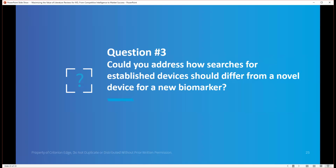Awesome. Question number 3. Could you address how searches for established devices should differ from a novel device or a new biomarker? Yeah, this has been a really big challenge, but it's also kind of interesting from the client's perspective. In a way, if you have a novel biomarker, you are kind of in a fun position, because you get to go through the literature and really show the gaps.